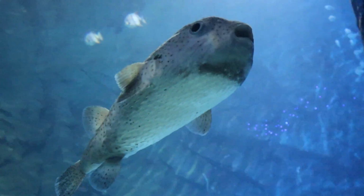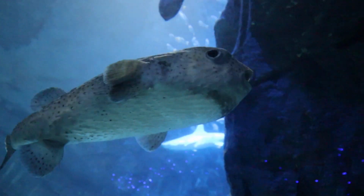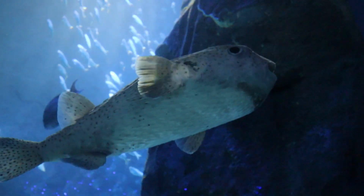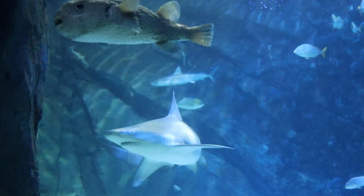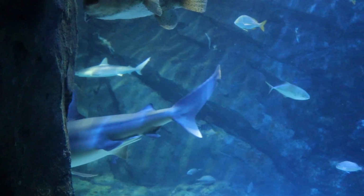Bioluminescence is a natural process where organisms create and emit light. When they do, they cause the waves to glow blue-green.